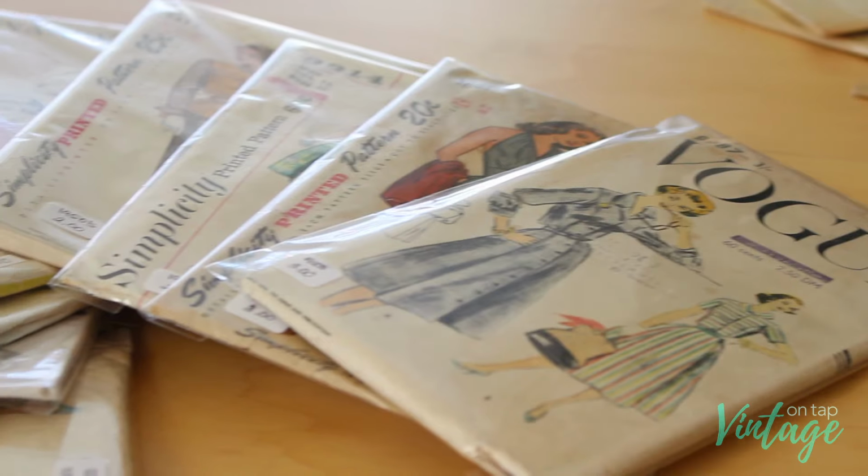So I went there. They were all reasonably priced, thankfully, so I actually haven't had a chance to really research these patterns, see if they're worth more than what they were selling them for, or just general information about them. It's because there are a lot of patterns. I think I spent a total of maybe $30 on patterns, so big stack.